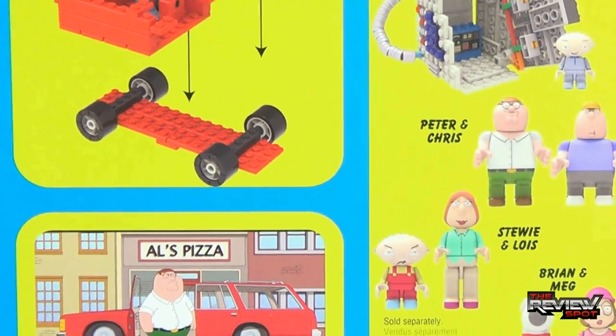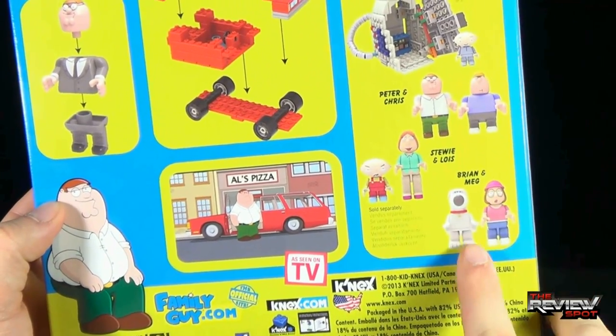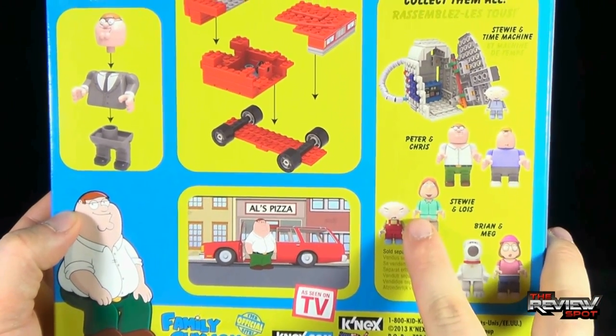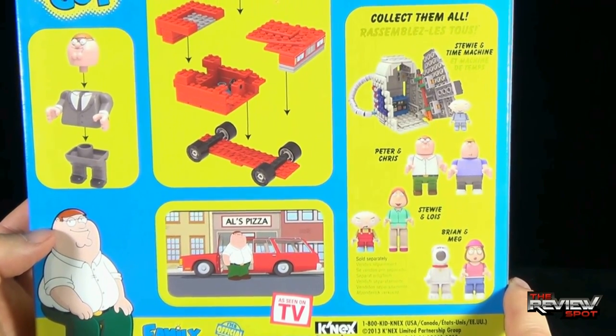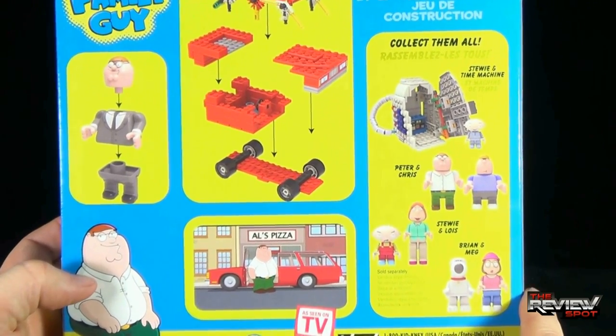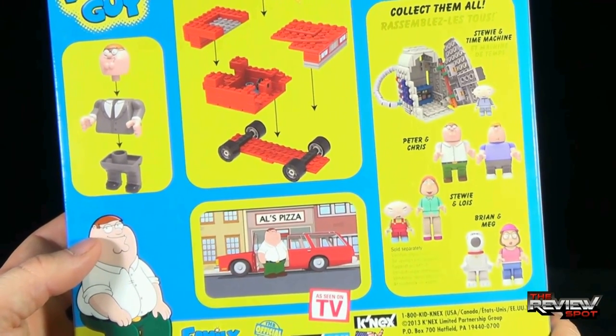And certainly on the side, the other figures that we've been looking at, the two-pack featuring Brian and Meg, Stewie and Lois, and Peter and Chris. The other building set that also is available is the Stewie and Time Machine, which we'll be looking at as well.